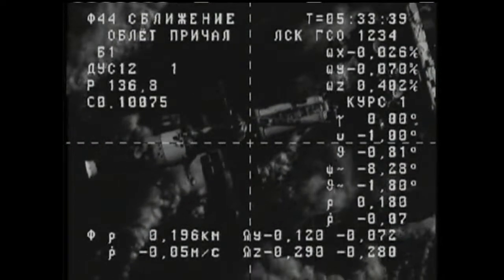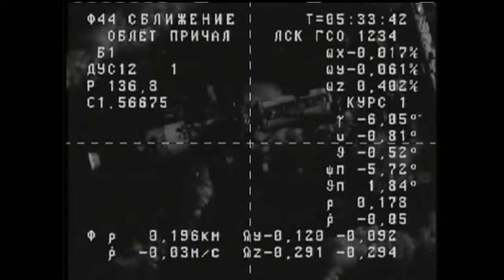198 is the range, and 0.06 is the range rate. We see the docking node on MRM2. Принято. Copy. We see operation of depot thrusters, and we are at the docking axis. And we see approach flag is up. We are continuing with the roll maneuver.